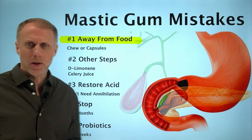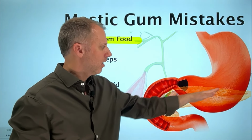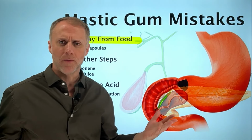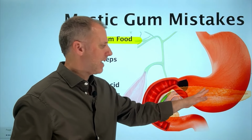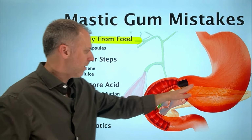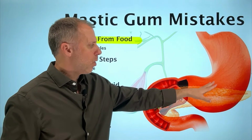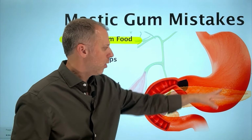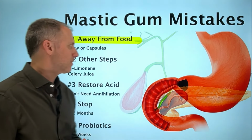So mistake number 1 is when people don't take mastic gum away from food. It should really be away from food. You want to kind of fill this stomach here with that gum so that it can wipe out that bacteria in the stomach. And just don't view it like, oh, one shot's going to do the trick, because all these bad guys can hide in the mucus layer and all these kinds of places. H. pylori is very popular for causing trouble down here in the duodenum too. So you really want to do it on an empty stomach first thing in the morning so that you can really load that up and not have food interfering with the process of trying to wipe out these bad guys.